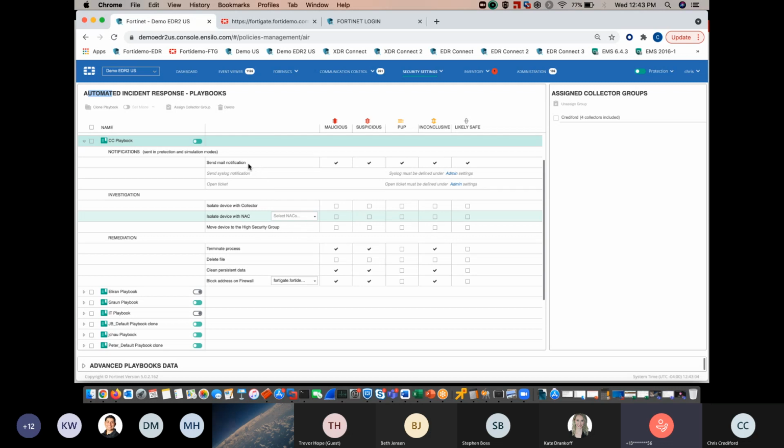And then the final piece is sending off a whole series of notifications, right? You get email notification. If you guys have some type of SIEM or syslog, we would also send off a syslog notification, even open a ServiceNow support case ticket for you. So playbook is kind of step two, right, in helping get your machine cleaned up.